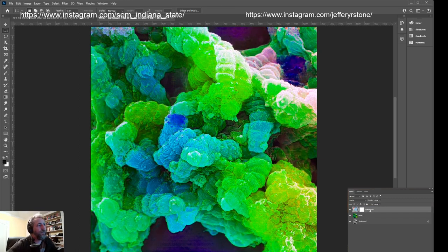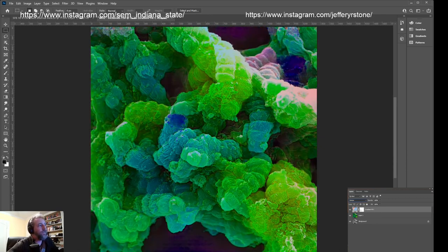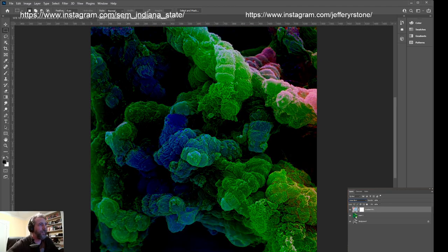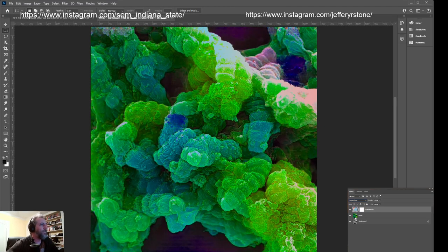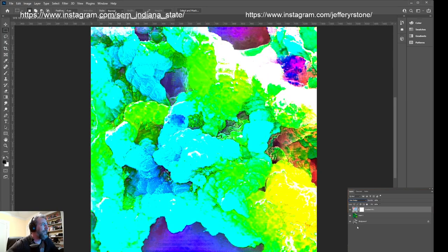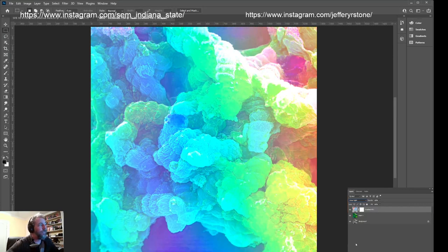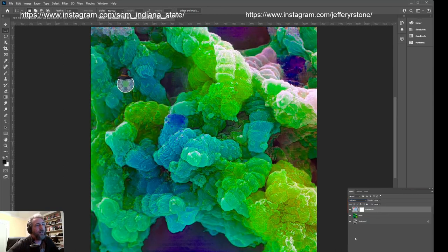I want the gradient to be on top of the layer that I made. I don't want it to be on top of the black background. And then you can play with it as you see fit. So if you want to darken the image according to the gradient, or do a color burn according to the gradient, or a linear burn, or darken the colors, or lighten screen. There's all kinds of options that you can make, and really these are up to you.